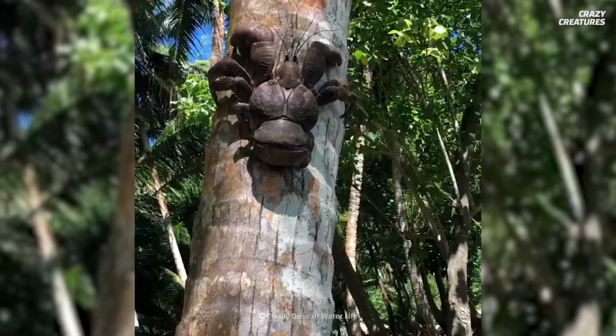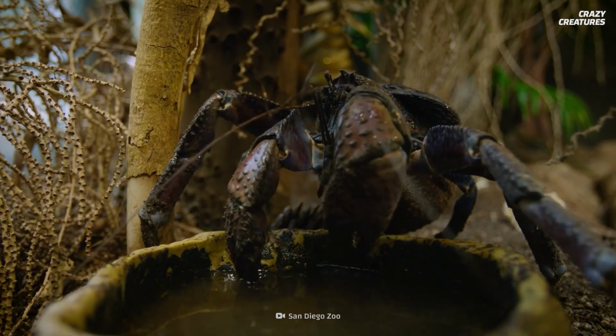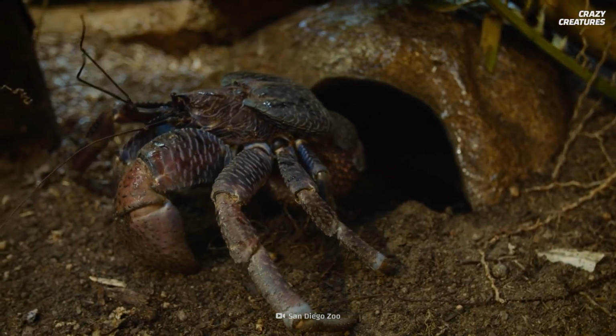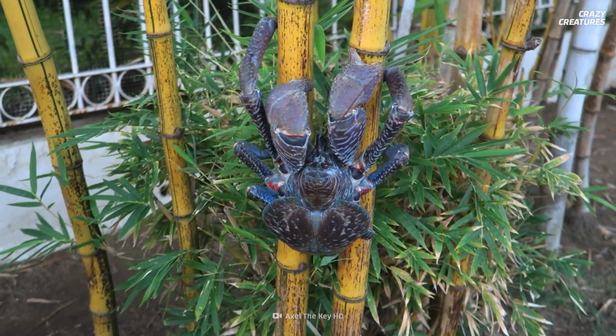This isn't the only weird crab you might come across, though. To find out more, watch our episode about the top 10 craziest crabs in the world. They're huge and are as dangerous on trees as they are on the ground. That's what makes coconut crabs crazy creatures.